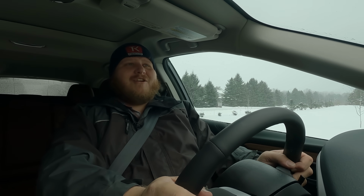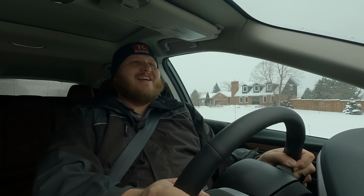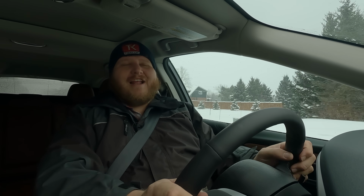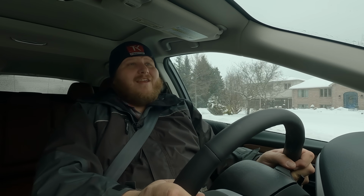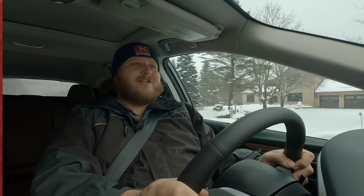So yeah, I don't know, it just got annoying after a while where I'm like, Subaru, I am paying attention. Stop telling me to pay attention. So overbearing is a word I like to use with the EyeSight system. If you want that extra layer of safety, it's absolutely here, but it can get a little bit annoying.